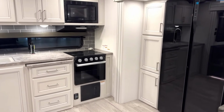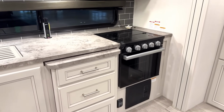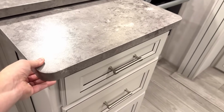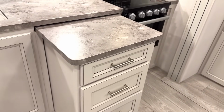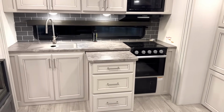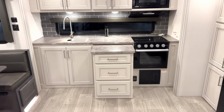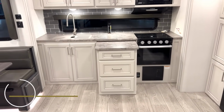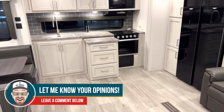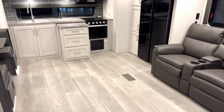The larger oven is one of the things that not a lot of brands offer. So that's a nice little feature there. But this right here is kind of cool. We have this slide open little bump out where whether you're working at the sink or the stove, or if you just need to maximize your space, you got it. And because it doesn't have a traditional island, even when that's open, I think it feels better when it's open because it just kind of uses the space more effectively in a way.